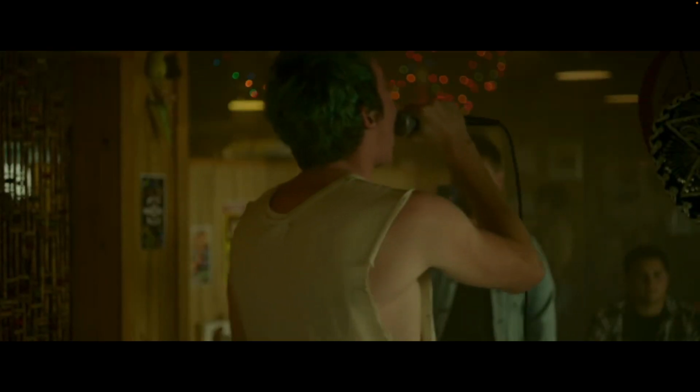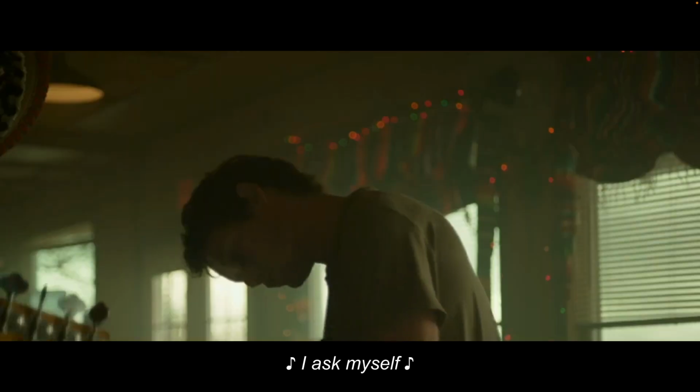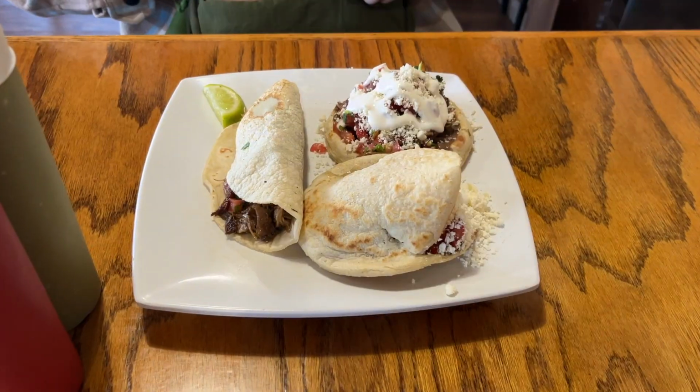In this angle of Tiger singing, you can see the beaded doorway, the hanging peppers on the side, as well as the employees only sign. And here's my shot of the restaurant from that similar angle. Regardless if you're a fan of the movie or not, this is a really nice restaurant to check out located along the water. The food here was really delicious.